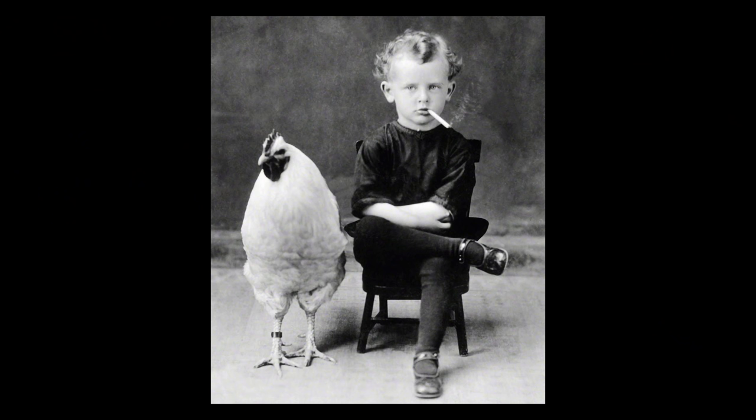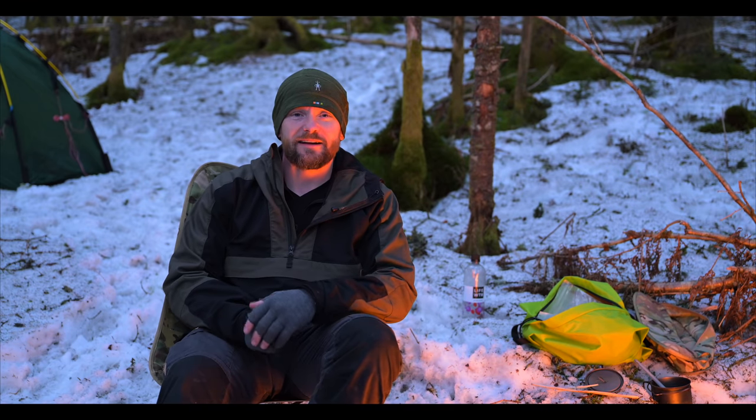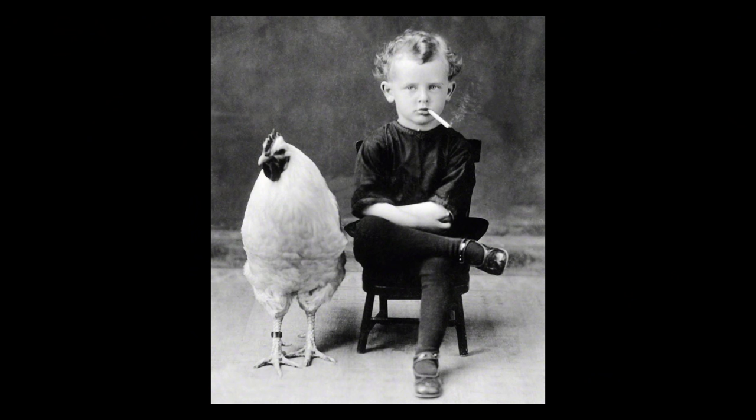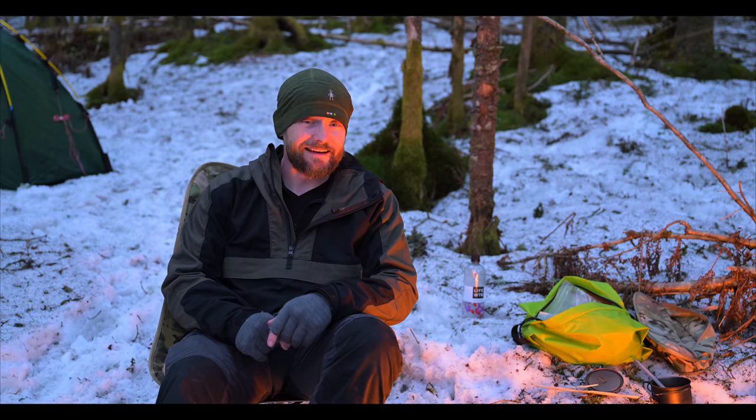He got me this picture. This is a real picture from, I think, France, from the 1920s. I would love to know what the story is behind that photo. But from what I've read, nobody really knows. The kid with the cigarette, that's not too odd. But take a look at the size of that chicken. That is strange.